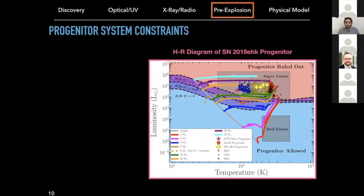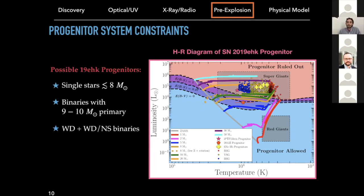So I'm running a little bit low on time, but I'll just explain this HR diagram really quick and what we can rule out. So in the blue to kind of purple regions is where the progenitor of 19HK could have been and also been hidden from sight. And what we can see really nicely is that single massive stars are just not really acceptable progenitors for 19HK and for calcium-rich transients. And if we look at the HR diagram for binary stars, the same kind of exists. We really need to only have low mass stars, so massive stars in the low mass bins, or binary stars, or some sort of white dwarf binary. So compact stars really seem to be the nicest progenitor and works the best with these pre-explosion constraints.